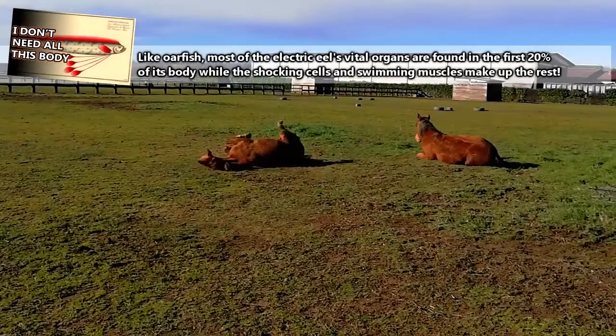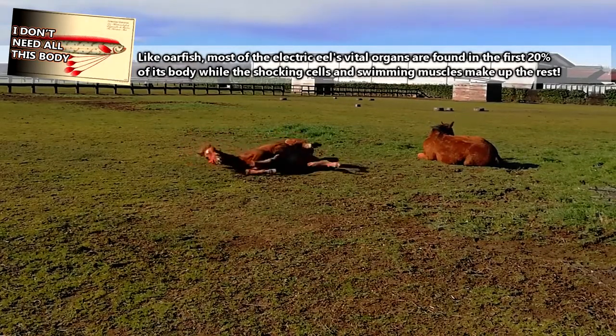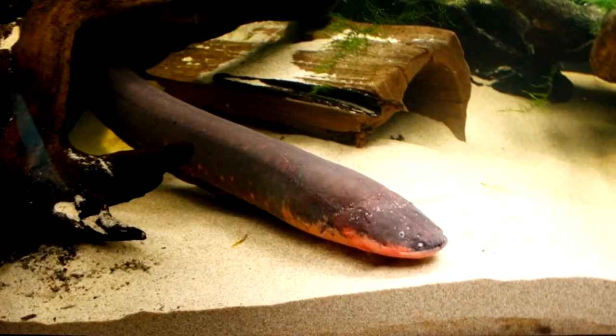Electric eels can produce quite the shock, hence their charged name. An electric eel can produce enough electricity to knock a horse off its feet, though for a long time, scientists didn't believe that. We'll come back to this soon. Electric eels use their shock power for 2 reasons: defense and hunting.